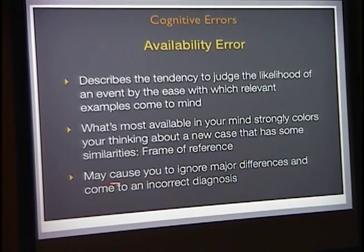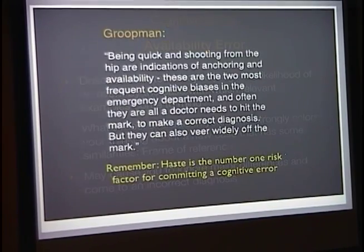So the availability error is one where the most recent events are the ones that come to mind most easily and set our frame of reference, and may cause you to ignore the major differences in that particular case and come to an incorrect diagnosis.